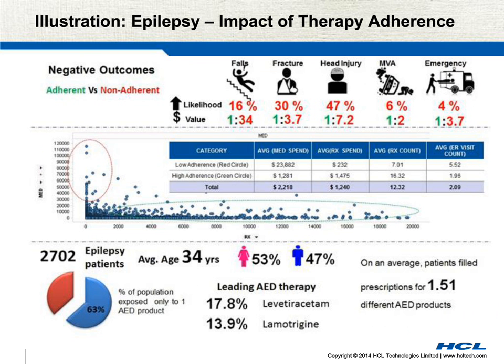Epilepsy is a condition where the impact of therapy adherence is very high. That is, if you do not adhere to the therapy, negative outcomes happen. Typically these are a fall, a fracture, a head injury, a motor vehicle accident, or a variety of other things, because you're not adherent to therapy. This creates a very clear view of how you can foster adherence. If you're able to identify patients that are non-adherent, how can you create programs to move them from a non-adherent to an adherent state? Having said that, let me walk you through some of the numbers.